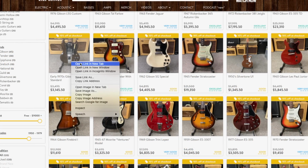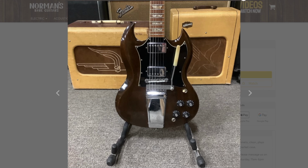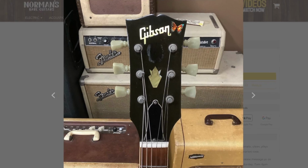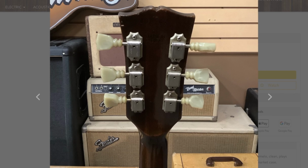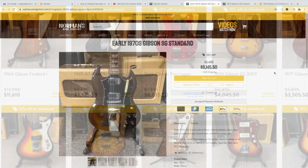Here's a nice SG. I would love to get a 60s or very, very early 70s SG. The late 60s ones, not quite as expensive as your early 60s, but they still have a pretty cool vibe to them. What's going on with the headstock here? That's kind of cool, a butterfly sticker. It looked like something else was on there at one point in time. This seems to be a nice example. You've got the volute, so that definitely tells you you're within the 70s here. That's just an AC/DC vibe right there.